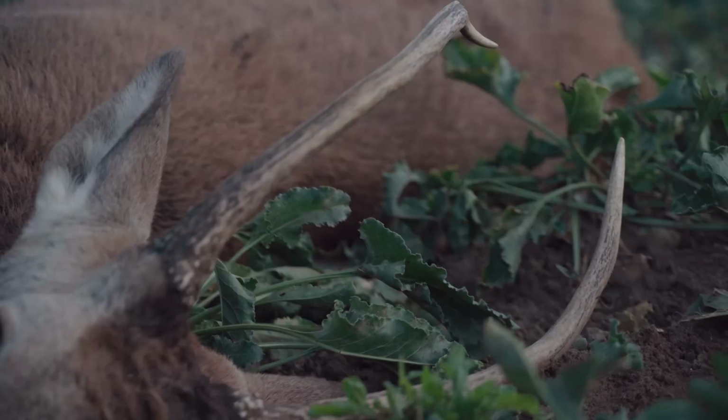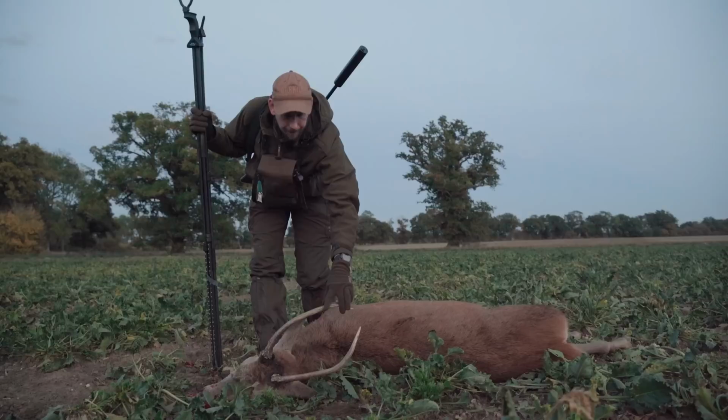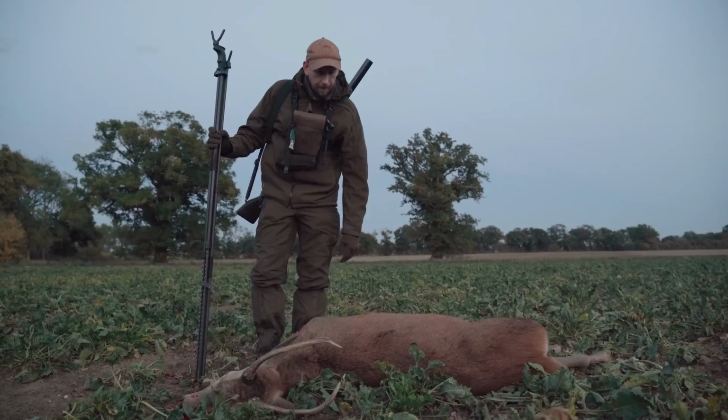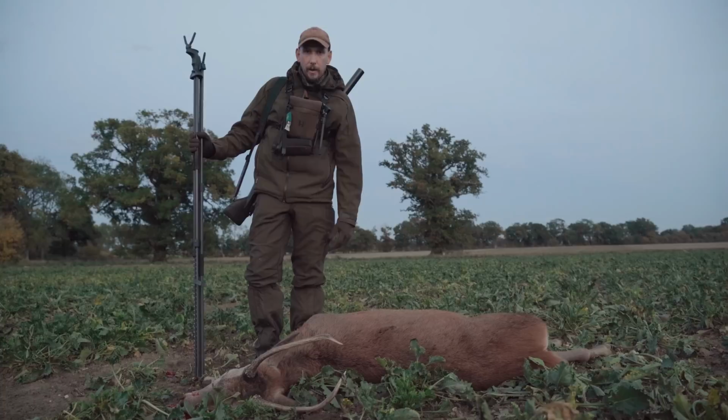They're quite nice long spikes and quite thick at the bottom, but there's no additional points on this. And there's quite a lot of spikers running about this year with extra points on the top and little brow tines at the bottom. So those are obviously the ones to leave to try and get those more multi-point antlers going. So yeah, good. Get the trailer, get this one sorted out.